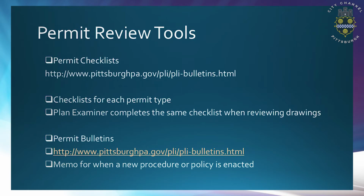Okay, some other permit review tools that we've put out there, permit checklists. So we're adding more and more for every single type of permit. And so we have, I think, like 4 different checklists out there right now. These are the exact checklists that our plans examiners use to review plans. So as you're doing your drawing, just submitting your permit, make sure you're reviewing that checklist to make sure you have all the documents that we're going to request.